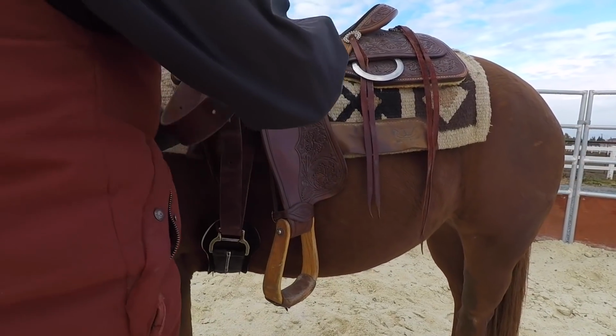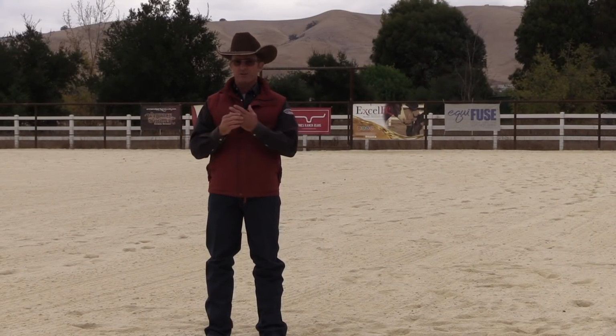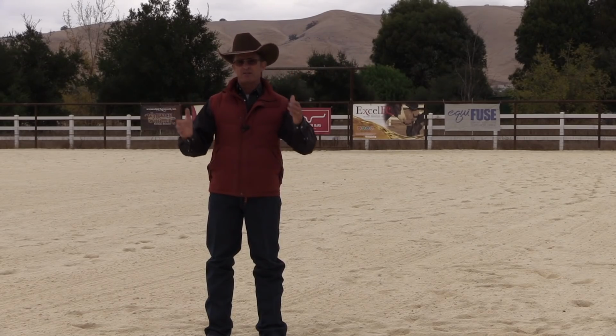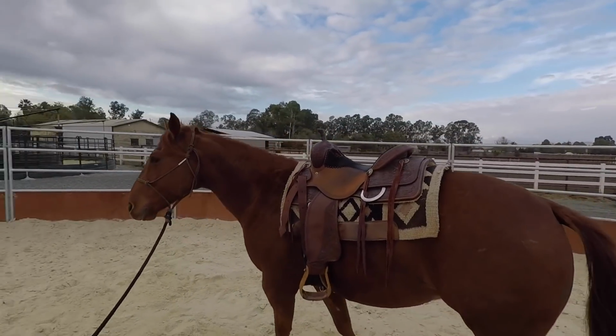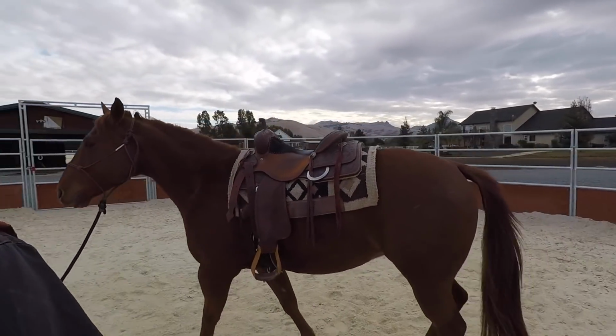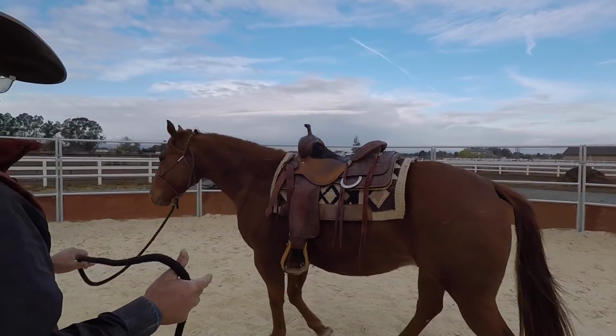Once they've got the saddle on, then I'm going to go back through the groundwork. They know all the groundwork. The groundwork is going to be the same groundwork they've done before, but I've changed one thing. I now have a saddle on them while they're doing the groundwork. And I'm going to go through that whole process with the saddle on until their groundwork is as good as it was before there was no saddle.